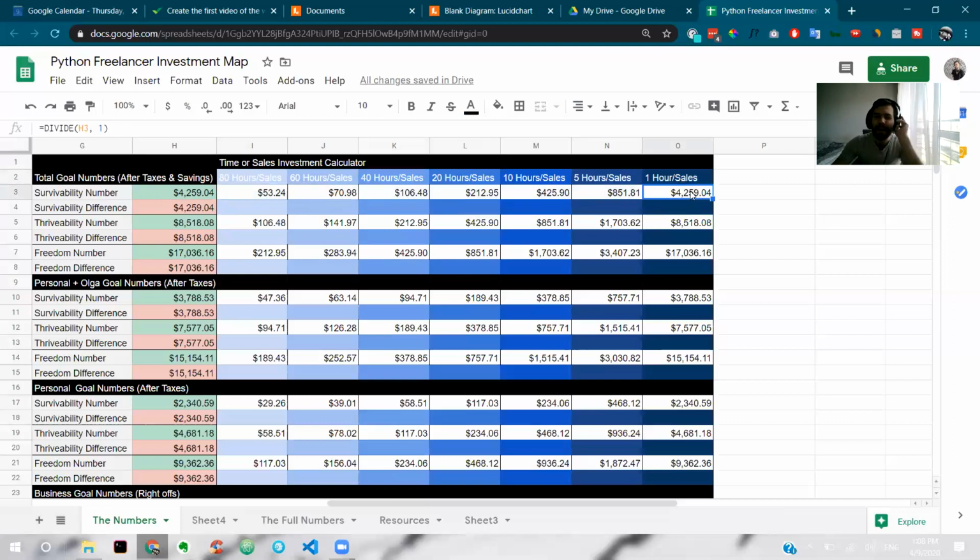If you want to hit your survivability number in just one thing, you would need to somehow figure out how to charge per hour, maybe as a consultant or something like that, or make a sale of $4,259.04. And you'd be done. You'd be good for the month if you wanted to. Which, believe it or not, is possible. You just need to be able to provide 4.2K dollars in value to some client that's willing to pay that amount.